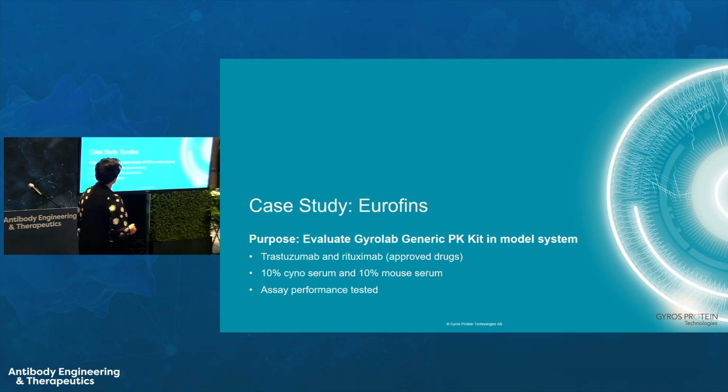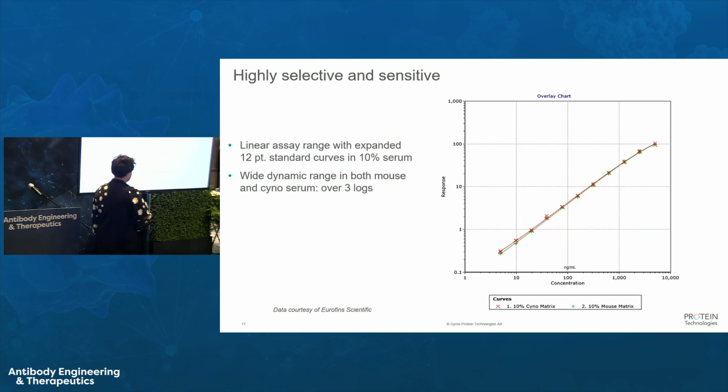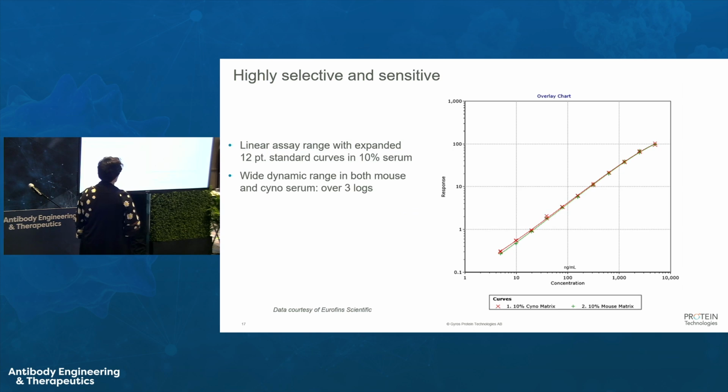I think I have enough time to quickly go to this specific case. This was for Aerofins. The purpose was to evaluate the Gyrolab generic PK in a model system. Just quickly, I'm going to show you what they did. So the assay was developed over there. They used different percentages of serum, and they found out what MRD was the good one.